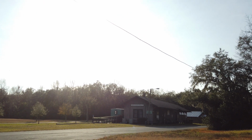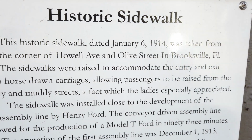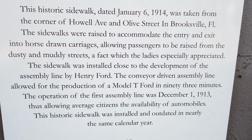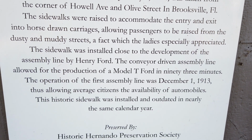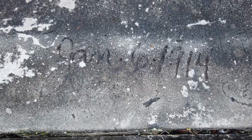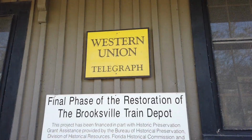Now we are coming up on a couple of the historic treasures in downtown. This is a piece of historic sidewalk from January 6th of 1914. And it was originally poured and then made obsolete by horseless carriages. It's even marked in there with the date, January 6, 1914. That is actually on display at the Brooksville train station, which is also being renovated.